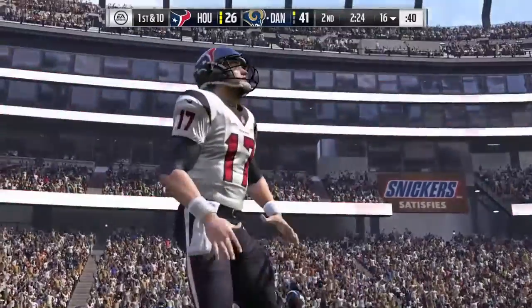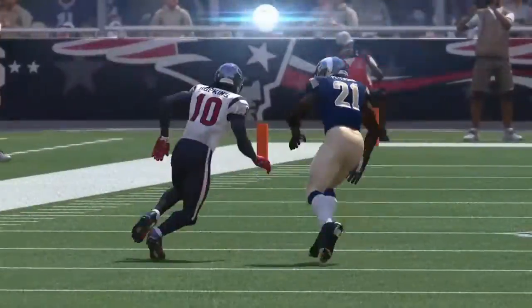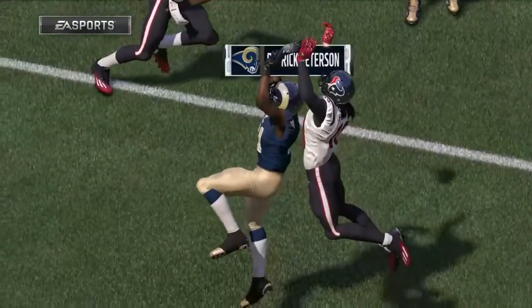There's a reason that quarterbacks hate to see Patrick Peterson on the other end, isn't there? That's because they feel like they should be throwing the football or handing it to him. He looks like an offensive player, but he plays the corner as well as anyone in the league.